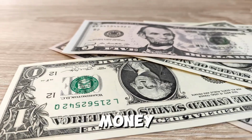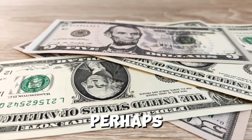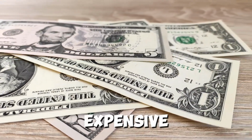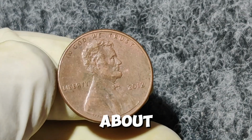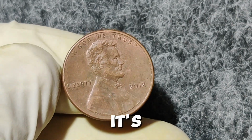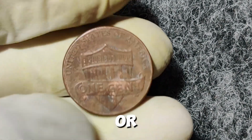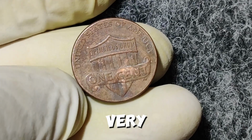When you think of money, what comes to mind? Perhaps the shiny quarters or the crisp dollar bills, or maybe even the rare and expensive coins that are highly sought after by collectors. But what about the humble 1-cent coin? It's often overlooked, dismissed as practically worthless in modern society. Or is it? Let's start at the very beginning.